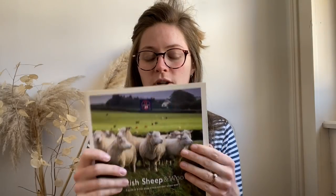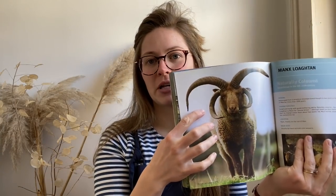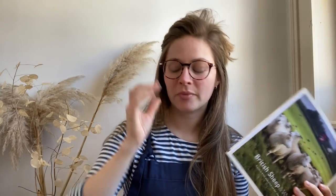So I can't wait to get a proper look at this. I think it's really interesting. And it goes on as well to talk about all the, like, Soay and Shetland and Manx Loaghtan. Look at that. Check out those horns. Pretty cool. I actually have some yarn from the Manx Loaghtan sheep. So yes, I won't go through the whole book, but I'll maybe do a wee flick through at the end.